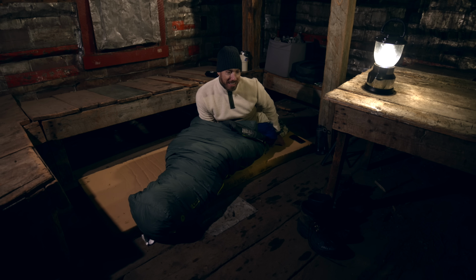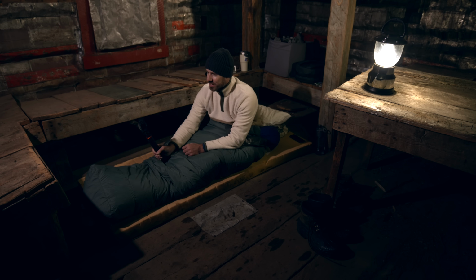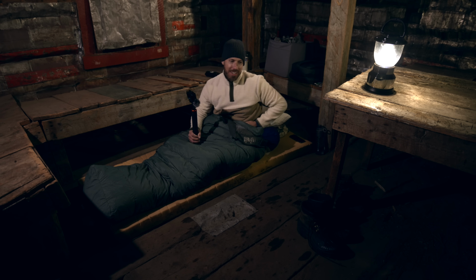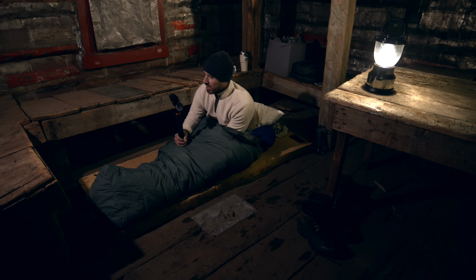You hear that? That's not me. The mouse is right there. Here he goes. He's cute. They're running all around the floor, which is what I'm sleeping on. That's a bummer because I was just feeling nice and warm. Like this sleeping bag is actually so warm. Putting your hands inside, oh, so toasty.